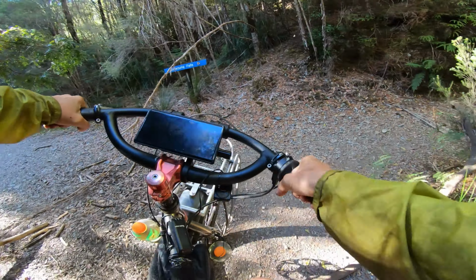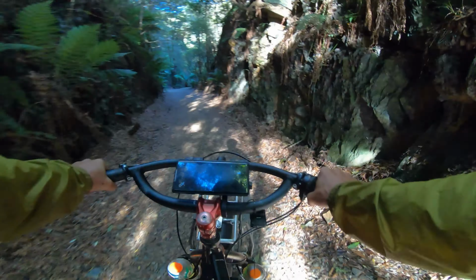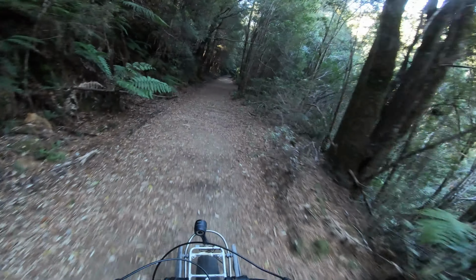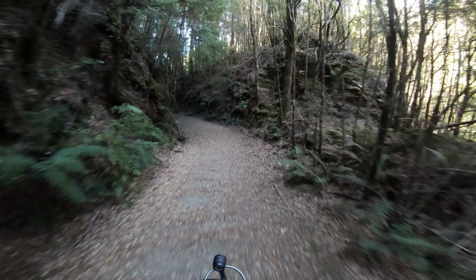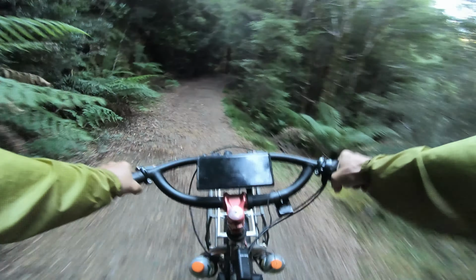It's an old mining train track. The cuttings look absolutely brilliant. Now we're just into March 2022. There's a bit of rain yesterday here in Tasmania. I'm the first person on the track this morning.